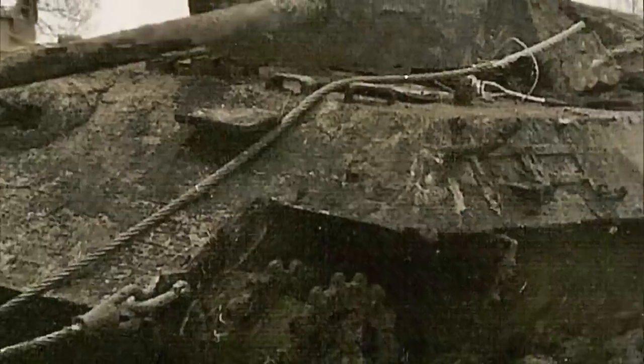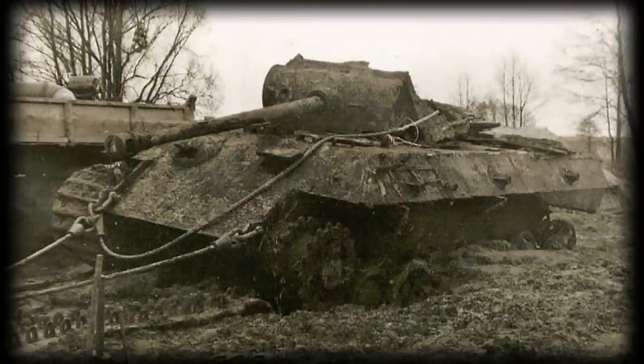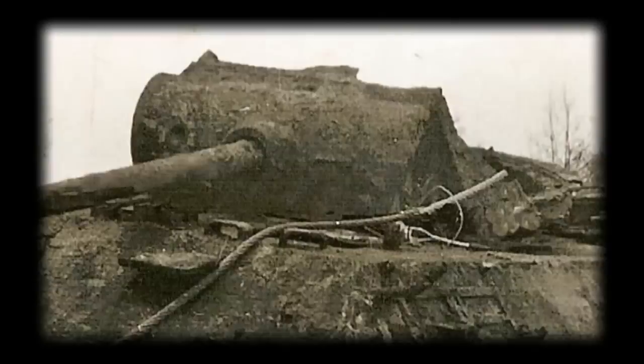I bought it from a German collector, and he'd had it for about 10 years. He'd purchased it from a fellow in Poland who'd actually pulled it out of the river. The hull was reasonably intact, although destroyed in a number of places, but the turret had been completely blown apart.